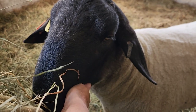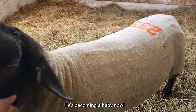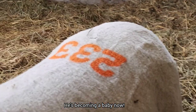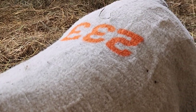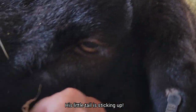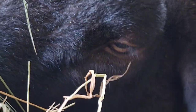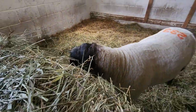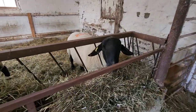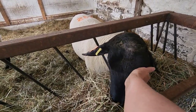Oh, and you are a baby now. You're going to turn into one of the babies. Doesn't have much of a tail, but what tail he has, he's sticking right up there. Hey, buddy. Oh, there we go. You got it in the air because you're a nice lad. You can win anything over if you give him a little bit of a chance. And you're much too busy eating, Quincy. Are you friendly, too? Yeah, you are. You're a nice boy, too.